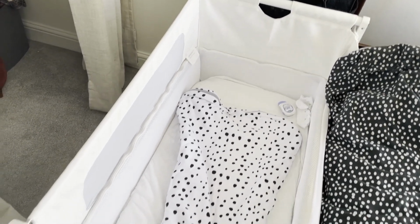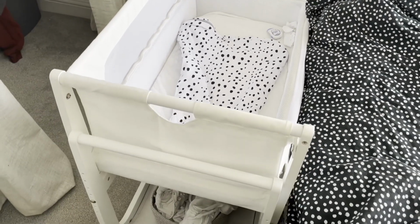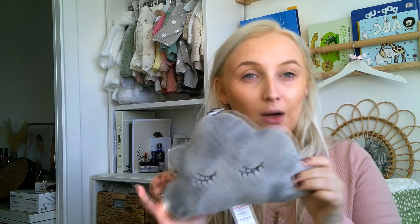It sits comfortably above our bed. You can adjust the height so that it's the right height. It's all breathable fabric, so it's really safe for Indy to sleep in. She has loved it from the moment she was born. She sleeps really well in it, and yeah, got nothing more to say other than it was really worth the money. Alongside the snooze pod comes this little guy, the snooze cloud.